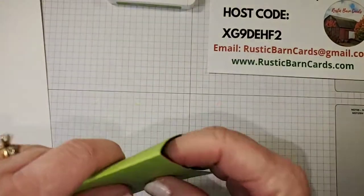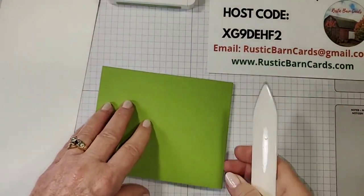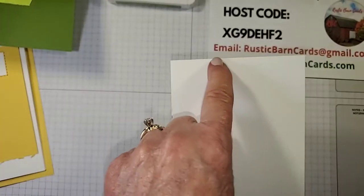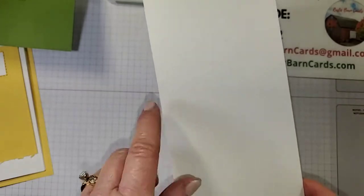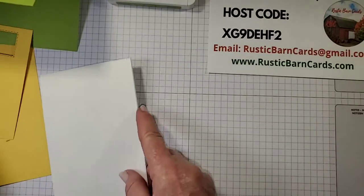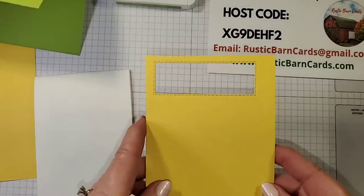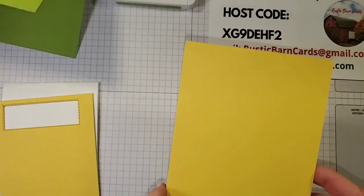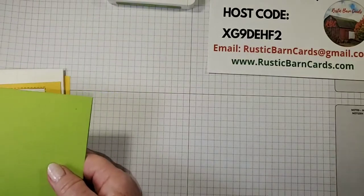So I'm going to just fold this on the score line and go ahead and use my bone folder to give it a crisp edge. And then I also need basic white, and it is 3 3/4 by 10 1/4. And we're going to fold this in half, and it's going to go inside the card base. And I already have one already folded. And then you'll need a scrap of Daffodil Delight to stamp your sentiment. And then a card base that is 4 1/4 by 5 1/2. And there's a couple other things as we go along, but that's your basic cardstock that you're going to need.